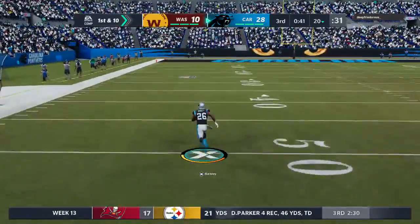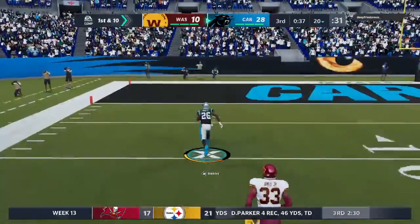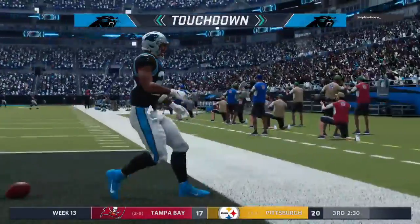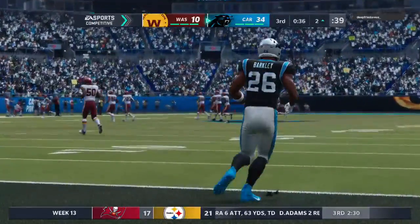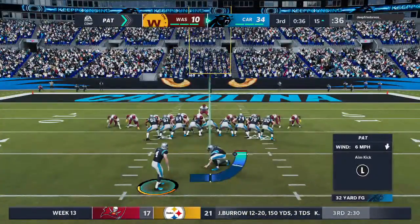And he's got daylight. It's a foot race. He's at the 30, past the 20. And he'll take this into the end zone. Touchdown, Carolina. Saquon Barkley, an 80-yard touchdown. And the Panthers add on to their lead. Lining up for the point after.